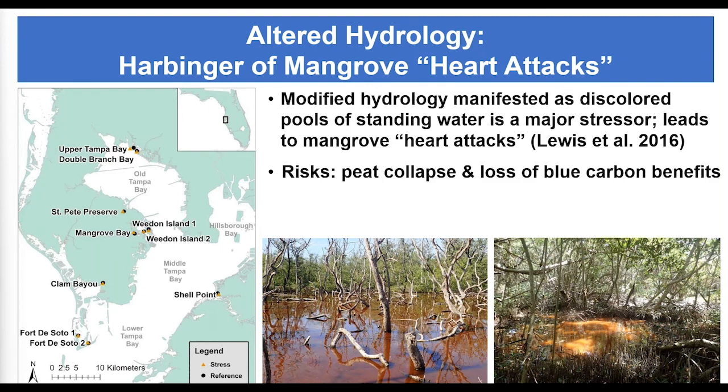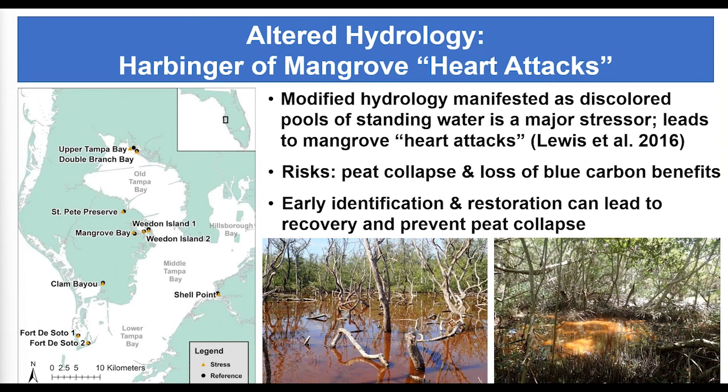Next one, Ed. Kara just did a really good job describing peat collapse to all of you, so you're familiar with that term now, and I don't have to describe it, but that is a major risk. If you are losing the peat, you're losing the soil, and that is where all of the carbon is stored. So you're losing those blue carbon benefits with these hydrologically impaired sites. And so early identification and restoration can prevent this and make sure you're getting your full blue carbon benefits.